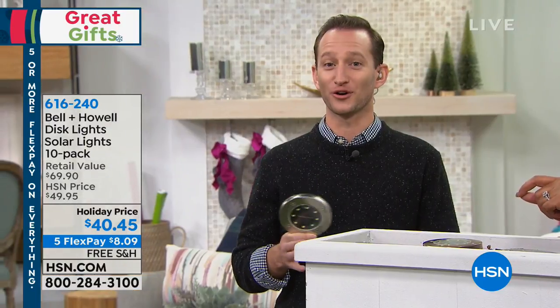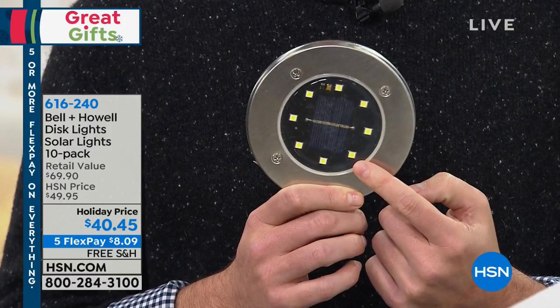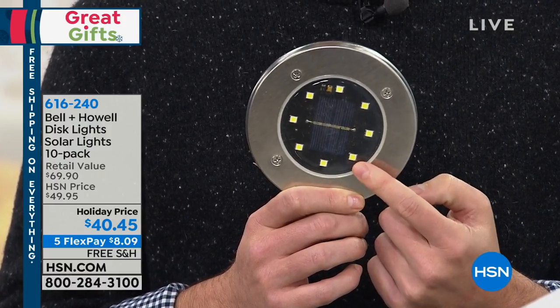I love, love, love this because it's so cool and sleek and low profile. Yeah, completely low profile. These are the disc lights from Bell & Howell. You've probably seen the infomercial once or twice before, but these are all exclusive here at HSN. The amount of LEDs that you're going to see are exclusive. We have double the LEDs that you'll see on the infomercial. So instead of four, you're getting eight of these LEDs.